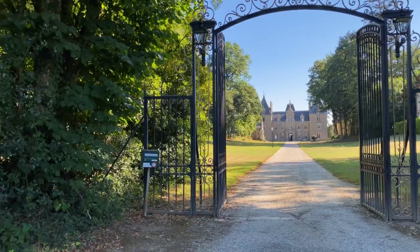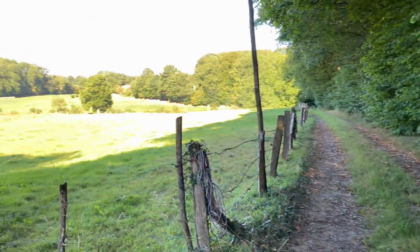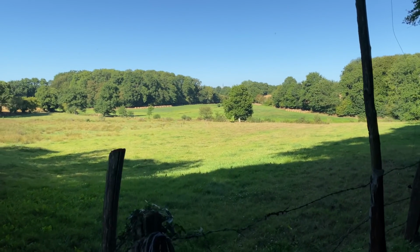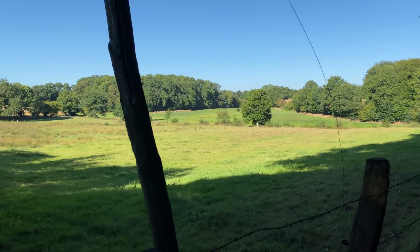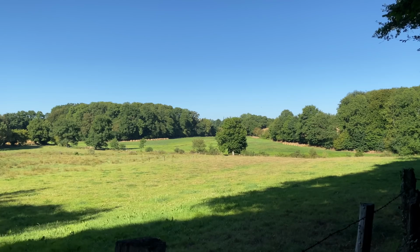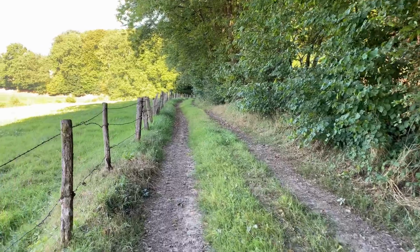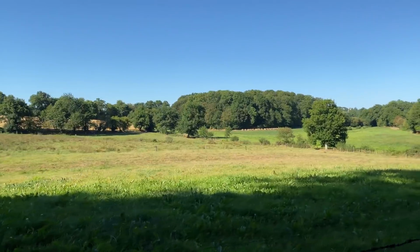So I guess the best place to start would be at the chateau's gates. So there they are. Just outside the chateau's gates there is this little track, and there's some absolutely beautiful countryside around here. This lovely little valley with a stream that runs through the bottom. And just in the distance, I don't know if you can see it, there's the spire of the local church. It's a little village just outside the chateau. And at the bottom of here is a little stream. Just through here is where the chateau's forest starts.